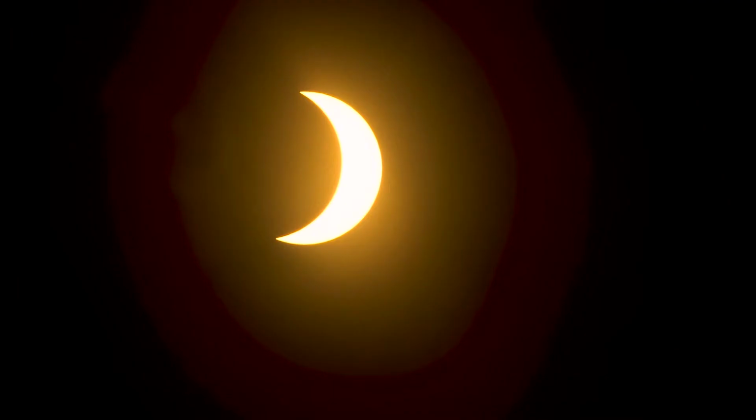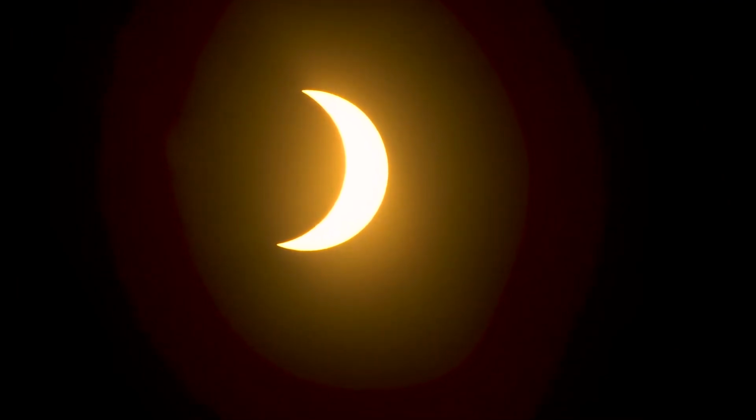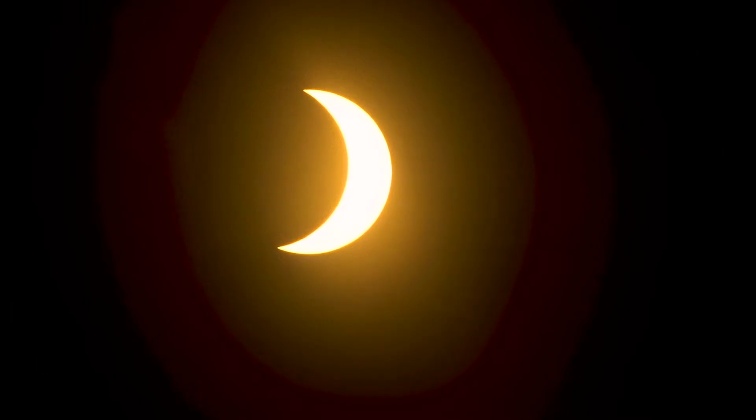A total solar eclipse is, I think, the most popular type, and that's when the shadow of the moon completely blocks out the surface of the sun. And that allows us to see the atmosphere, which is diffuse and not as bright as the surface, but really, really cool to study. There are other types too. There's a partial eclipse. A partial eclipse is when the shadow blocks out part of the surface of the sun.